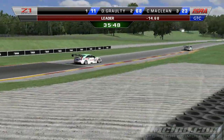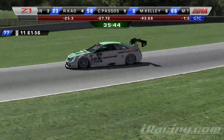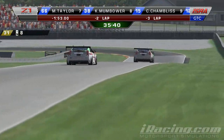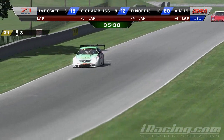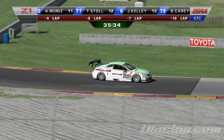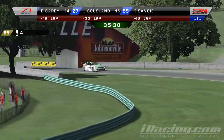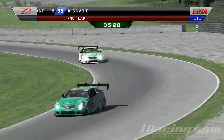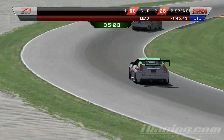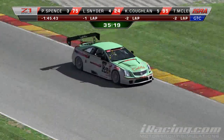Okay, and after pit stops have cycled through for Colin McLean and Russell Cow in the Daytona Prototypes, you could just see the DP of Russell Cow right there in the tail end of that shot. There is about a 10.5 second gap between McLean and Cow, so McLean was able to put quite a bit of distance between himself and Russell Cow after he got past Cow as he made that mistake coming out of turn 8.